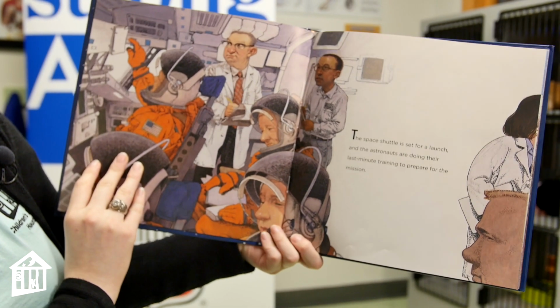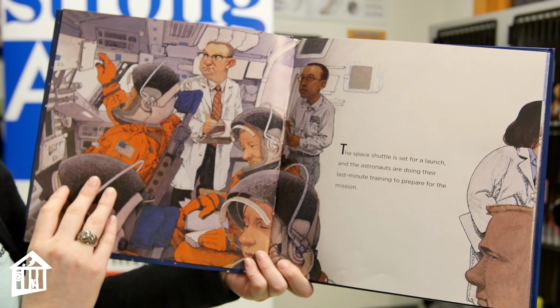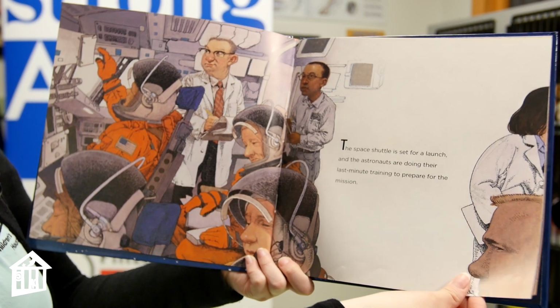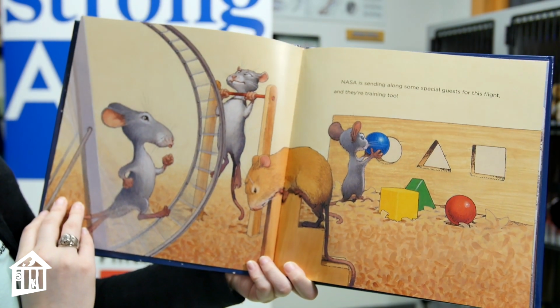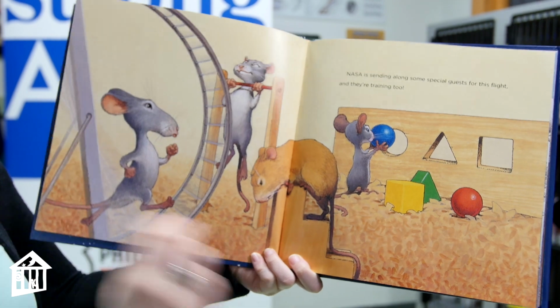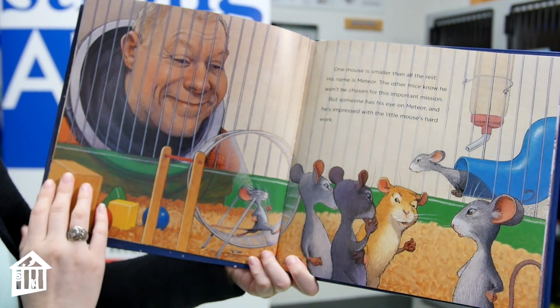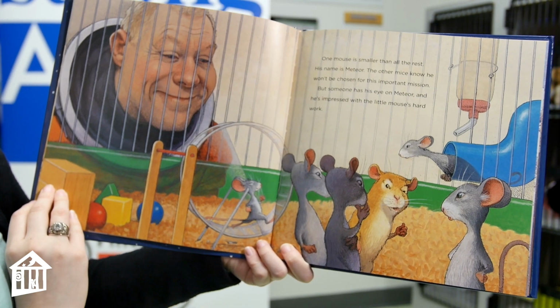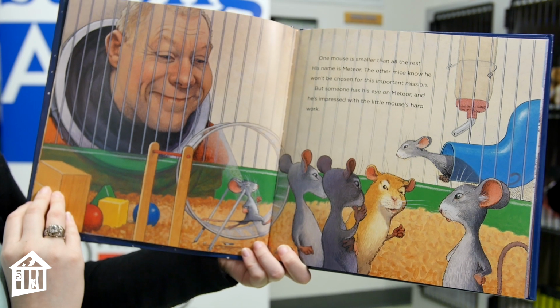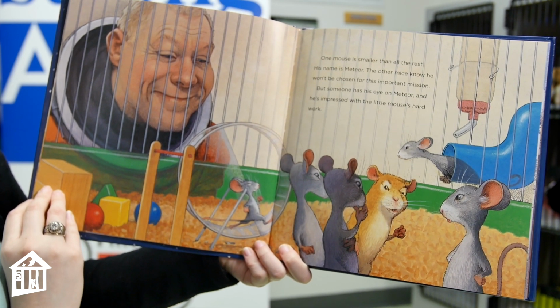The space shuttle is set for a launch, and the astronauts are doing their last minute training to prepare for the mission. NASA is sending along some special guests for this flight, and they're training too. One mouse is smaller than all the rest. His name is Meteor. The other mice know he won't be chosen for this important mission, but someone has his eye on Meteor, and he's impressed with the little mouse's hard work.